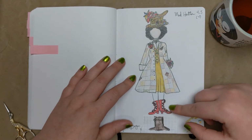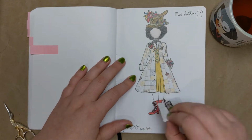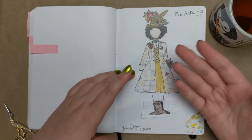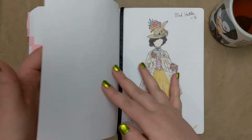Maybe if I just added more red to the floral, and I didn't hate that look, but I think it just looks better with brown shoes. I still wanted to see what I could do to make the look work with these red tango boots, and that brings us to design number 8.